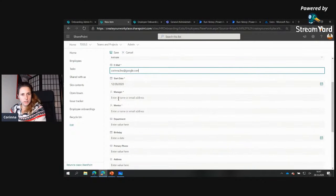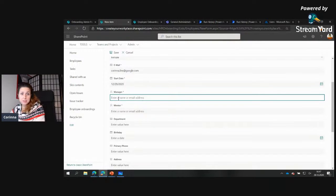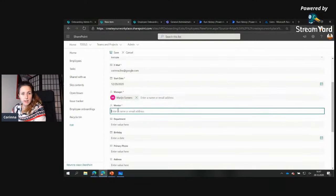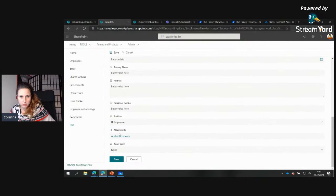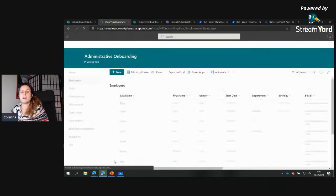Then we can add a start date. We can add the manager. This is important because the manager is added in the Azure Active Directory as a manager. Let's say Marianne will be the manager and the mentor will be Marie. And now I can also add here department, birthday, primary phone address, and stuff like this. Let's say save. And what happens now?